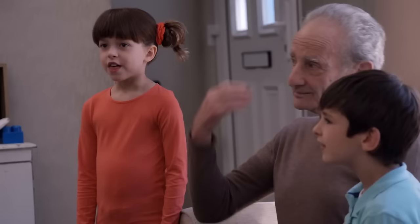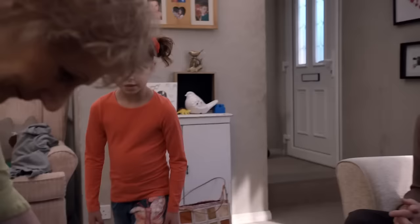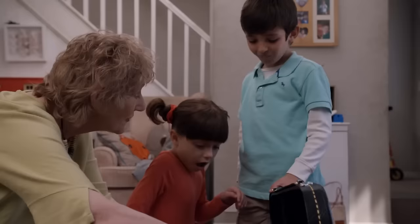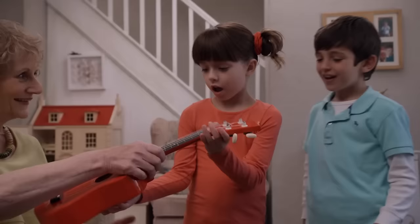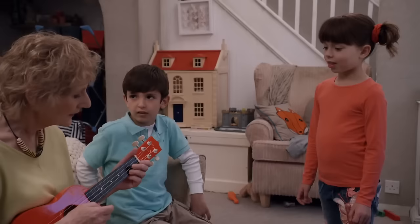Would you like to know a secret about my friend, Miss Kidd? Yes, please. She can play the ukulele. What's the ukulele? This is a ukulele. It looks like a small guitar. You're right, Tim. Miss Kidd always brings her ukulele on our bus journeys. Can you play it for us, please, Miss Kidd? Yes, of course I will. Let me see.